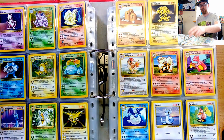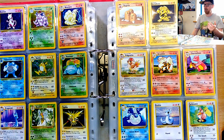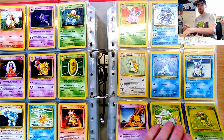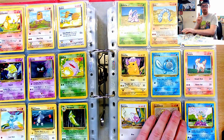Mewtwo, Nidoking, Ninetales, Raichu, what's this one here? I can't even say Venusaur. Why can't I say Venusaur? But there's so many. We're going to just fly through this because there's commons, uncommons, non-commons. We got Pikachu. It's not the red cheeks Pikachu. It's not first edition, but it's still Pikachu from base set.